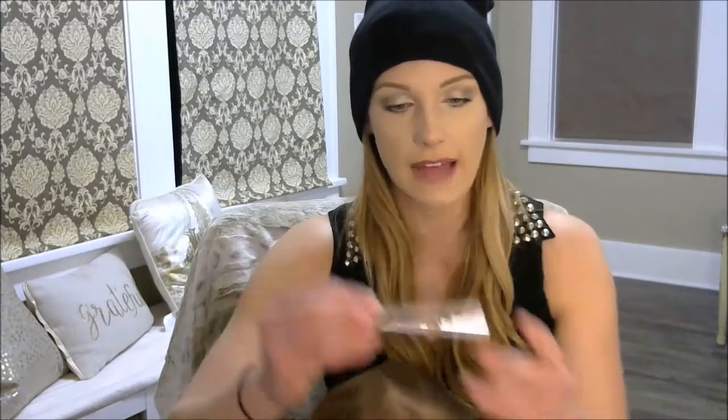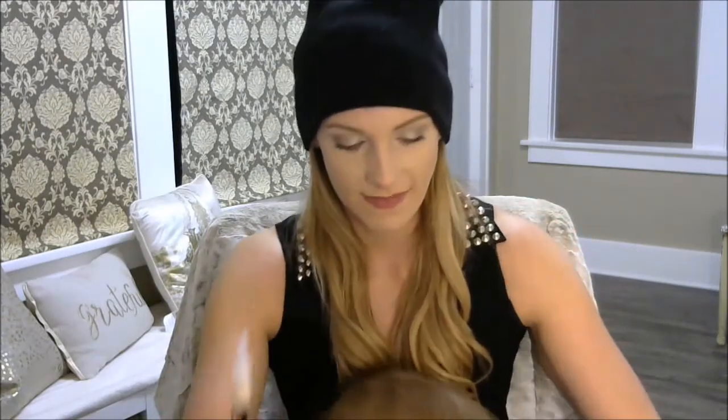I'm not sure if this is actually going to conceal at all, but I could probably use this in combination with a concealer to just highlight areas. And it just has a little brush tip.